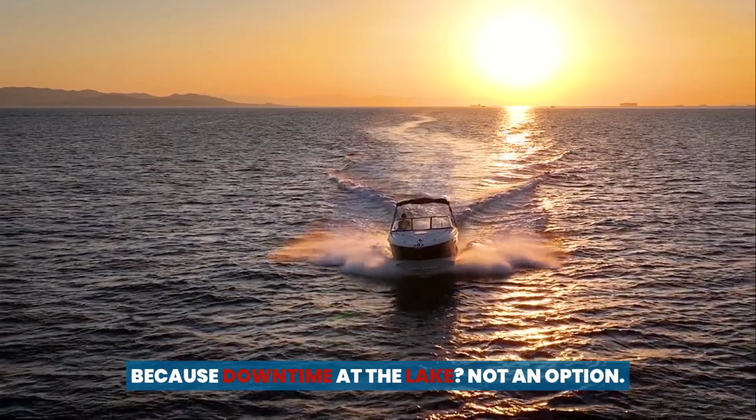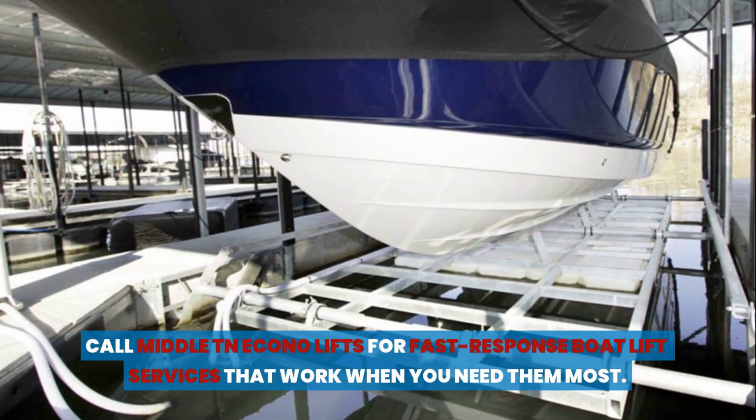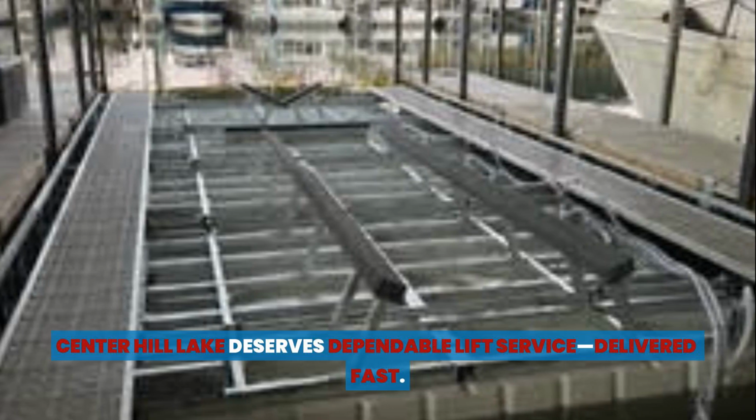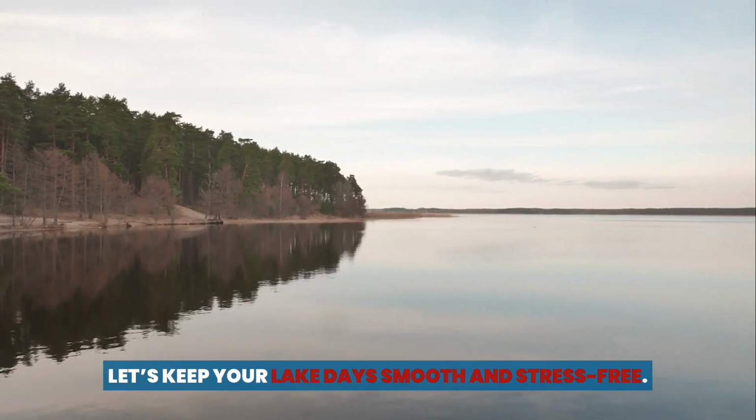Because downtime at the lake? Not an option. Call Middle TN Econo Lifts for fast response boat lift services that work when you need them most. Center Hill Lake deserves dependable lift service, delivered fast. Let's keep your lake days smooth and stress-free.